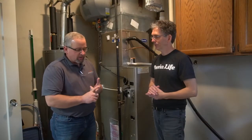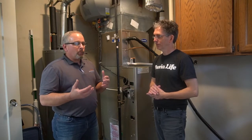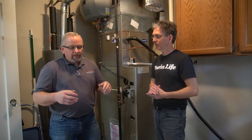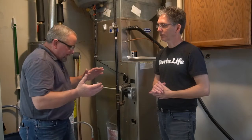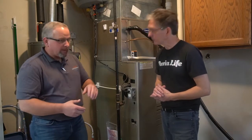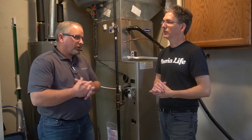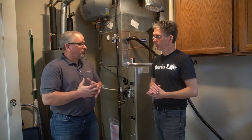Filters are huge. A lot of people do not understand that the dirtier a filter gets, the more inefficient your furnace becomes. So you want to keep that filter as clean as you possibly can. A high efficiency filter, a nice 5-inch filter, as the one we're looking at here, you get a whole lot longer time frame out of. Usually you get somewhere between 9 and 12 months out of a filter change.